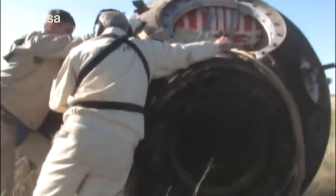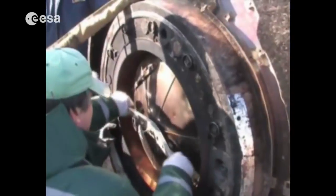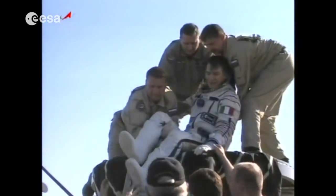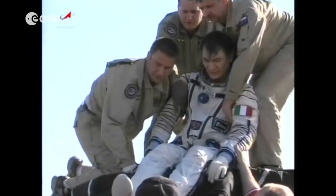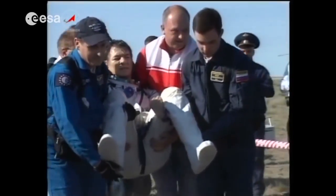You know that you're on the ground, you hear the voices of the rescue troops that are next to you, and you know that 5 minutes later they will open up the hatch and you can breathe fresh air. The crew is now safely back on Earth. They will soon be reunited with their families and begin the rehabilitation process after their extraordinary journey.